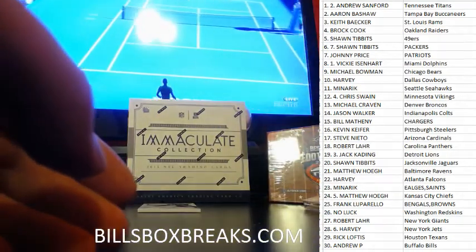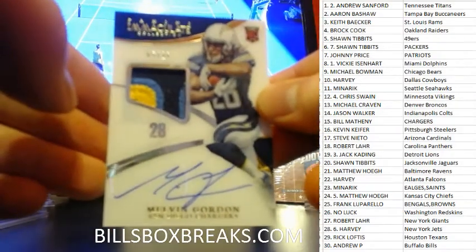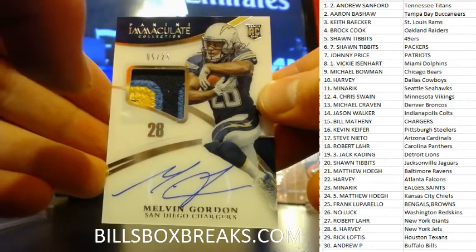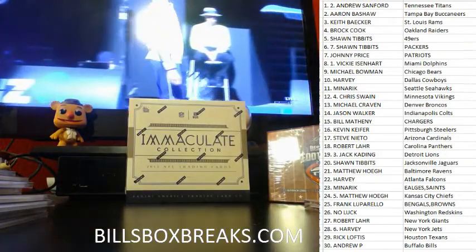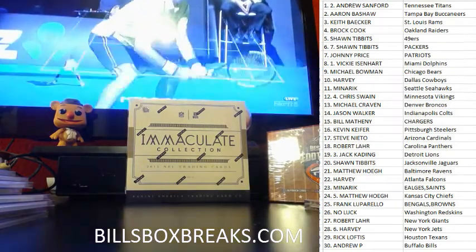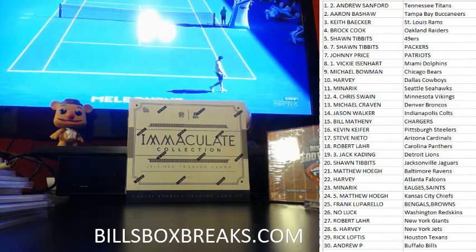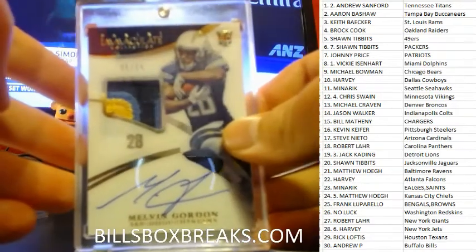Beautiful card. And a nice one here as well. Out of his jersey number, 5 out of 28, Melvin Gordon, 3-color patch auto. Nice snag there. Bill Metheny, nice card. Nice out of his jersey number, nice patch. Nice snag there.